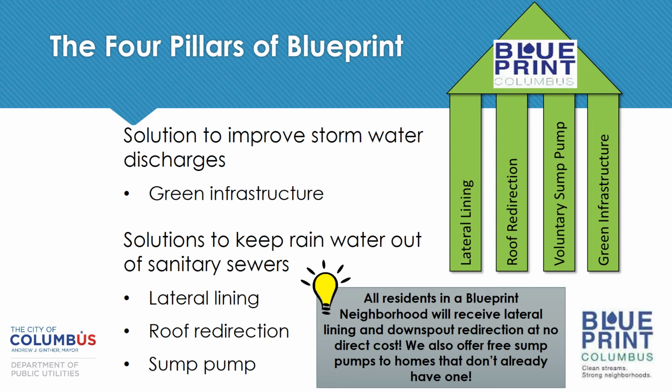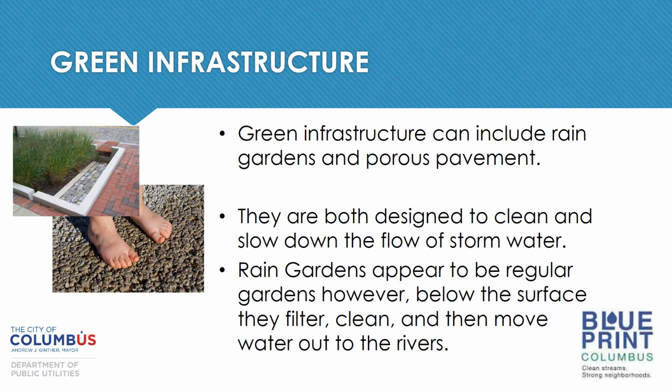The final solution here in order to capture all of that water that we are now redirecting is green infrastructure, and that is what we really want to focus on today. Green infrastructure can include rain gardens, which are gardens, as you can see here in the picture to the left, where rainwater is able to enter the garden and then slowly drains down to a pipe underneath that will carry it out to the rivers and the streams.